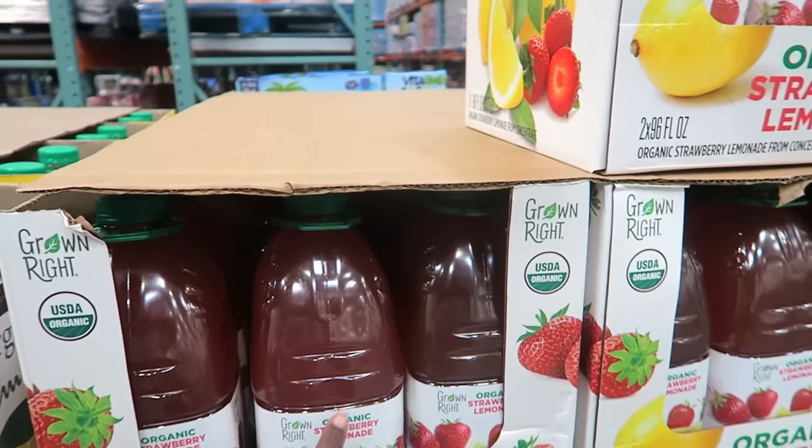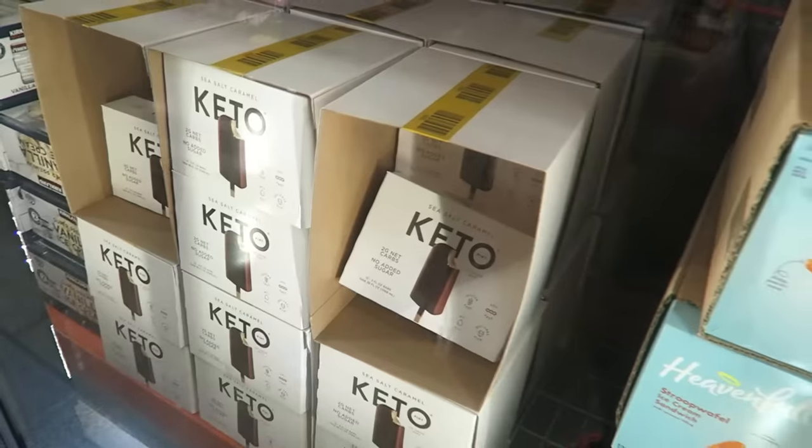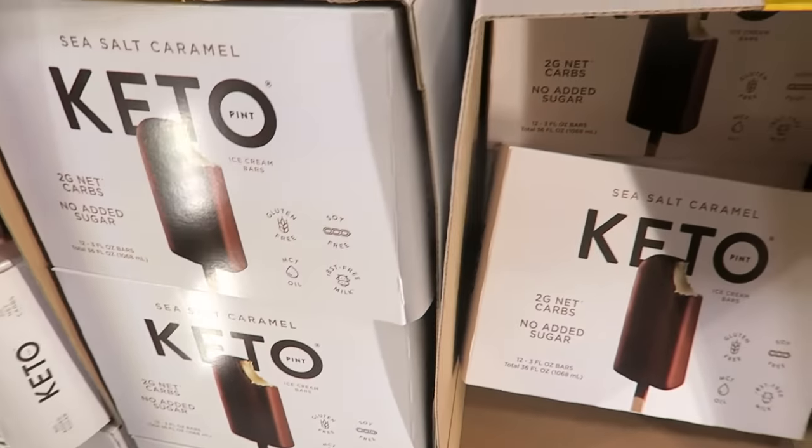I wonder how this organic strawberry lemonade tastes. Gotta get some more of these because we are just about out. When I tell you my kids love these more than I do, at least I know there's not any sugar in it. The ingredients are all clean. But yeah, we all love these.